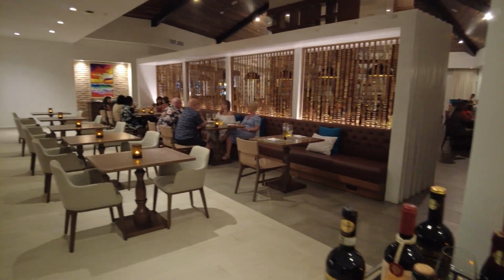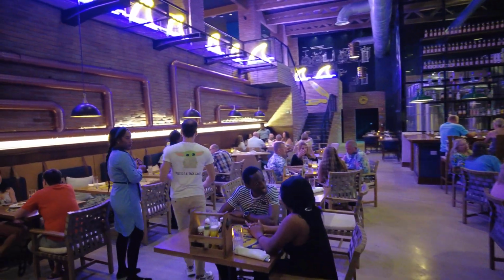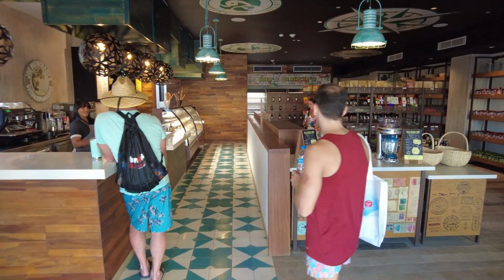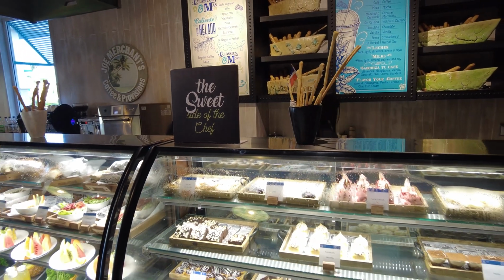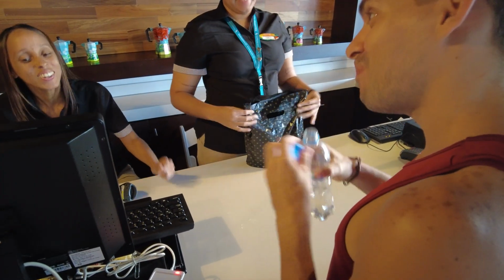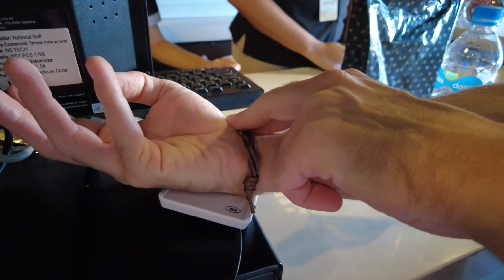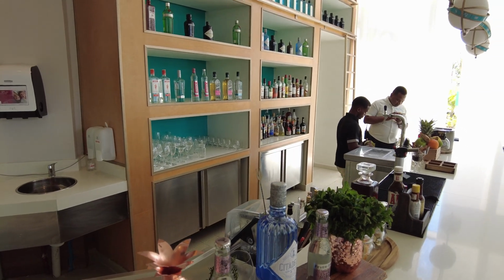There were 8 restaurants to choose from, and the food was excellent. We particularly liked the wide variety of the buffet. Joe Merchants is the place to go for a quick snack during the day. They offer hot and cold beverages along with sweet and savory snacks. You can also buy provisions for your room's minibar using hotel points. We go into more detail in our review video of the Margaritaville. There are 6 bars in the Margaritaville, which is very on brand.